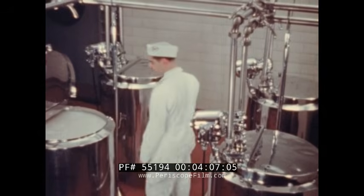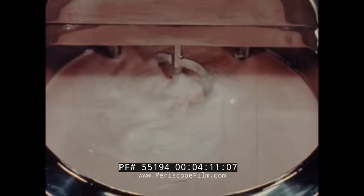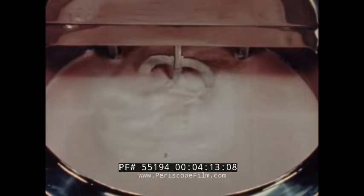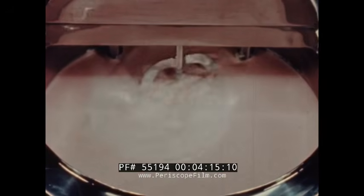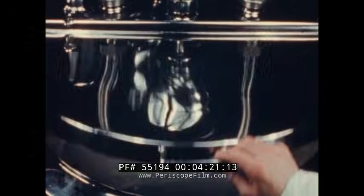Here is the flavoring room where the fresh fruits and other flavors are added to the blended cream. To supply fresh strawberry ice cream year-round, field inspectors spend practically 12 months a year following the growing seasons and contracting for the cream of every crop.